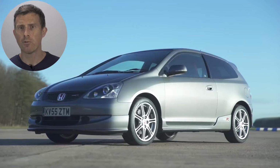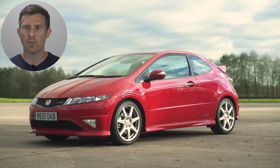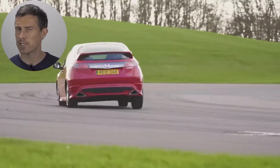Anyway, let's talk about power first. Honda can't just give the new car 320 horsepower and call it a day. Just imagine how angry all the fanboys would get if it did. Remember when Honda replaced the Bread Van EP3 Civic Type R with the FN2? You know, the one that looked like a spaceship? Yeah, it only gave it 1 extra horsepower. Honda won't make that mistake again.